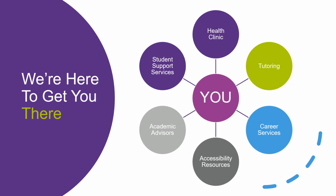Minneapolis College has several resources available to you. We do have tutors available. We have career services that will help you write resumes, and they have a job bank to search for jobs. Accessibility Resource Center if you need accommodations, academic advising to help you with registration, and a student support center and a health center on our campus.